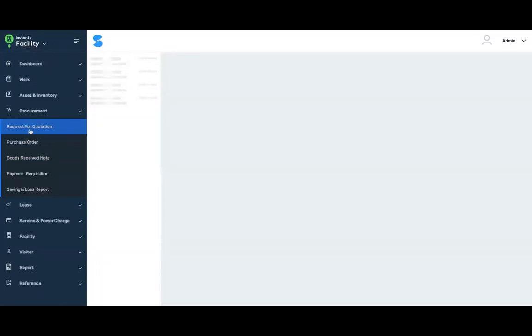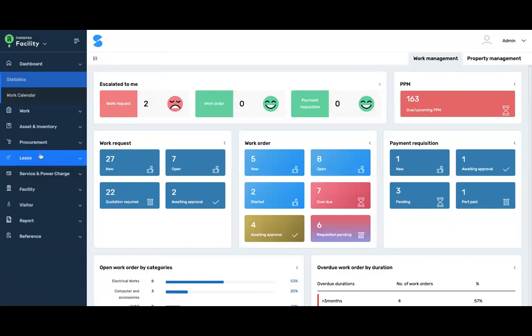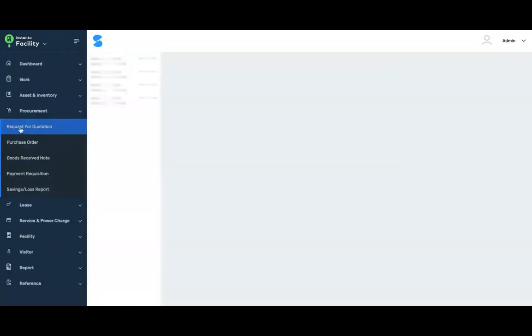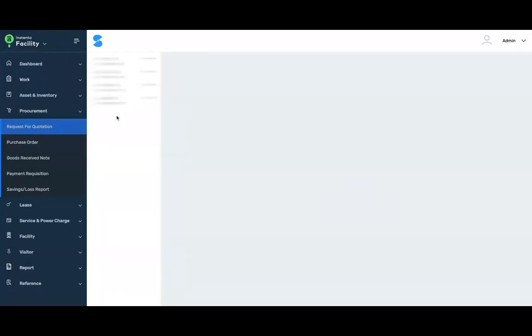So you can use the RFQ to do that by clicking on this. I don't know why it's slow. Let me refresh. It's a bit slow. Please hold on. Let me refresh my page. I need to open that page. Okay, procurement, RFQ. Please load. I think my network is a bit slow. I'm trying to load this page, but it's not loading. Okay, so let me give it a few minutes to load.